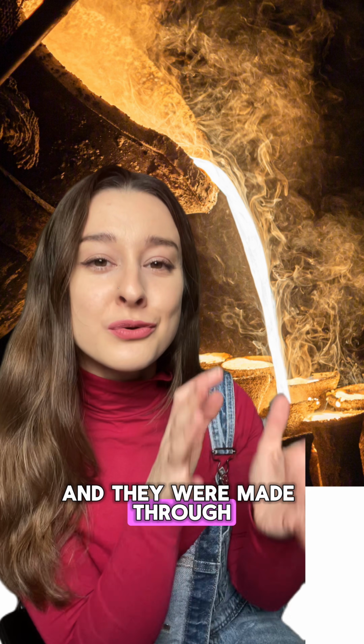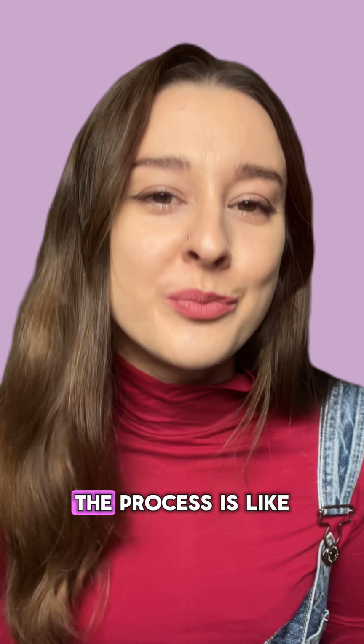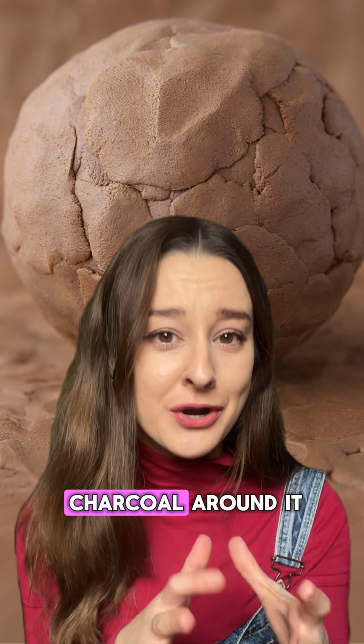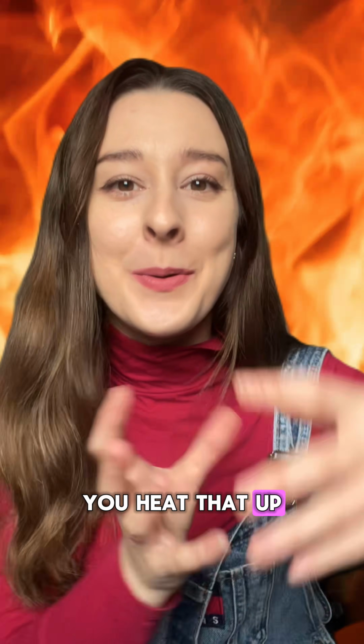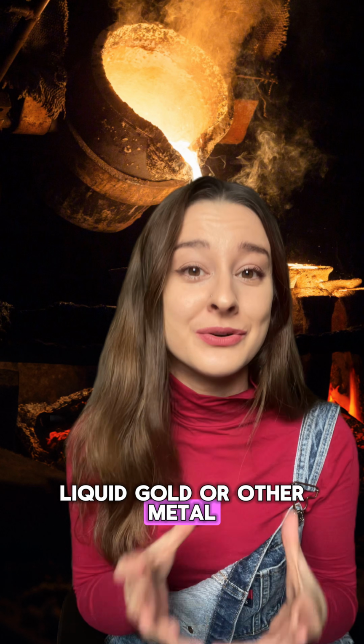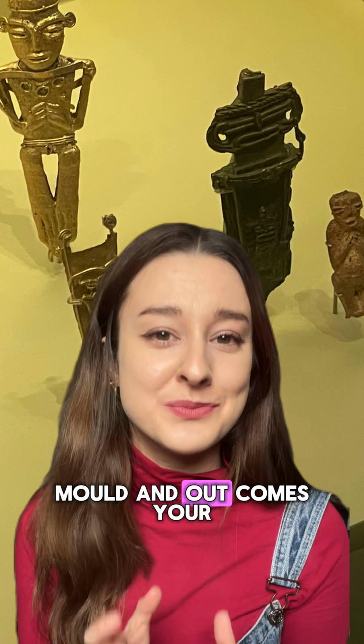And they were made through lost wax casting, which is a technique that metallurgists still use to this day. Essentially, the process is like this. You make a wax model, you build a mold out of clay and charcoal around it, you heat that up, melt out the wax, and in you pour liquid gold, or other metal if that's what you want to cast. Then once it's cooled, you can break the mold and out comes your metal object.